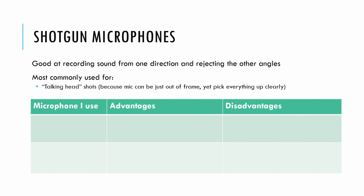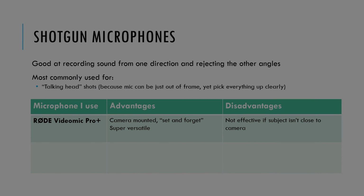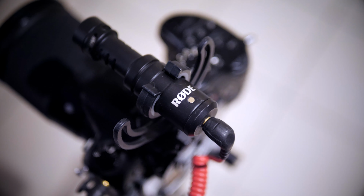I've got a couple of shotguns that I use, starting with the Rode VideoMic Pro Plus. This is a workhorse mic, really commonly seen mounted on top of many cameras, really good for running and gunning with your camera, a set and forget kind of thing. It is so good. One disadvantage though is that it's not that effective if the subject is a bit far from the camera. A cheaper but still decent alternative is the Rode VideoMicro, which I often use if I'm in a rush. This guy doesn't have batteries though, and so it can't amplify sound as well as the Pro version.